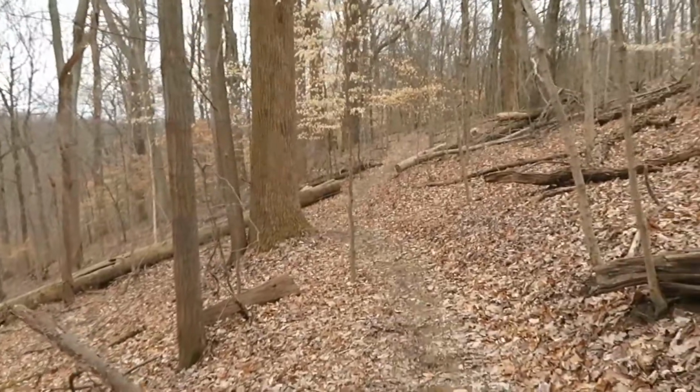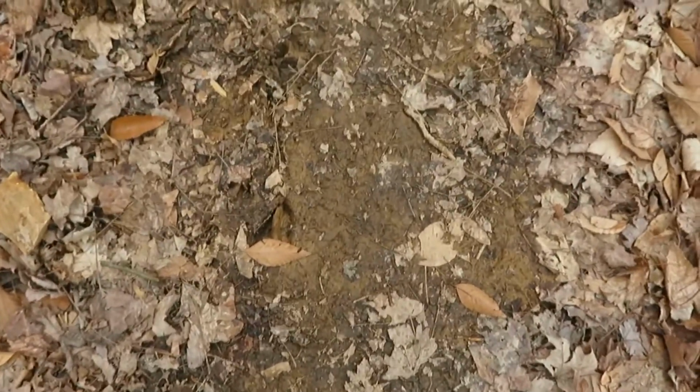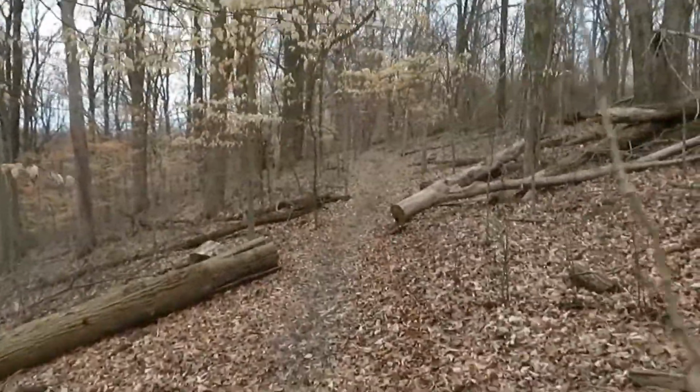I'd like to see some deer on this trail, but all I see are deer tracks. Like I said, the deer at Jefferson Memorial are smart. When they see people, they run. More deer tracks.